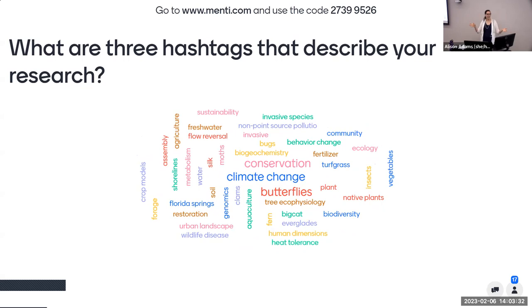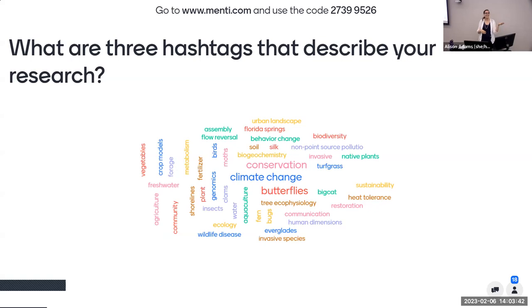The words that are bigger are ones that are said more often, but none of them are really that big yet. So it's really cool just to see how diverse, how broad a range of things everybody here studies. And so these keywords are going to be important later on. So remember your keywords.